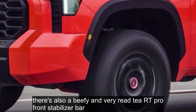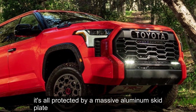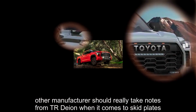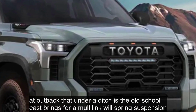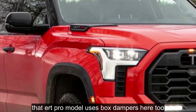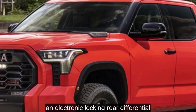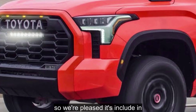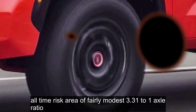There's also a beefy and very red TRD Pro front stabilizer bar. It's all protected by a massive aluminum skid plate. Other manufacturers should really take notes from TRD when it comes to skid plates. These are excellent parts. Out back, the Tundra ditches the old-school leaf springs for a multi-link coil spring suspension. The TRD Pro model uses Fox dampers here too. But the biggest upgrade for Pro trucks is, finally, an electronic locking rear differential. That's a cornerstone of any good off-road package, so we're pleased it's included. All Tundras carry a fairly modest 3.31 to 1 axle ratio.